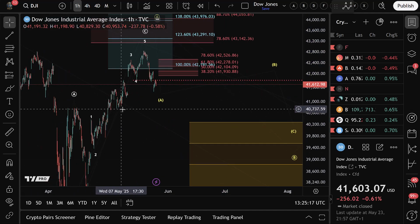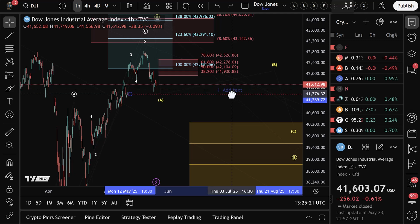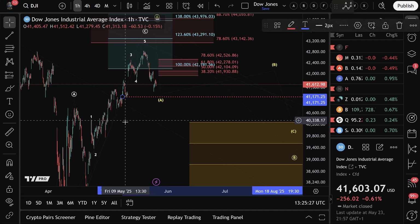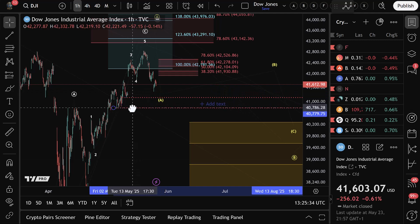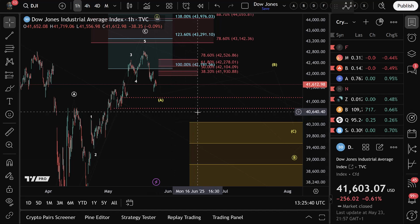At the moment, we broke below the previous swing lows. I'm just highlighting here some structural support levels that might be meaningful: 41,130 and then the 40,770 level. These would be the next structural support levels.